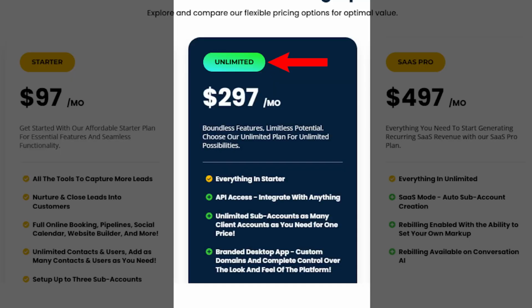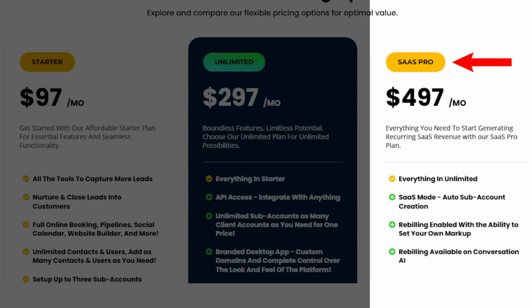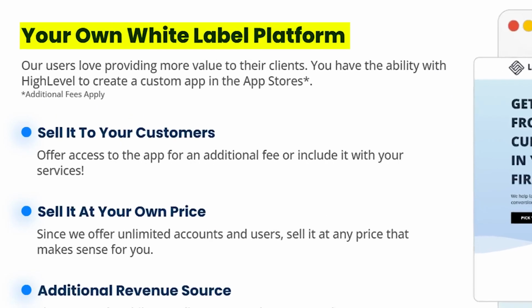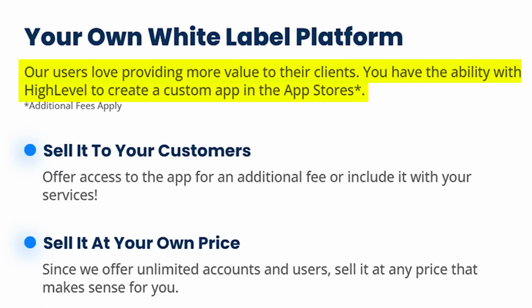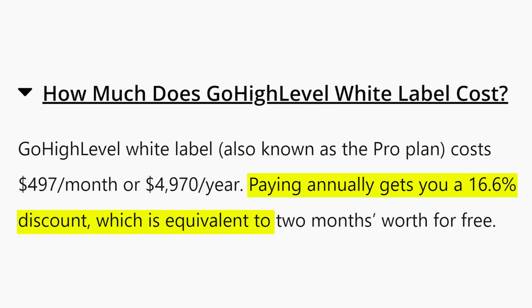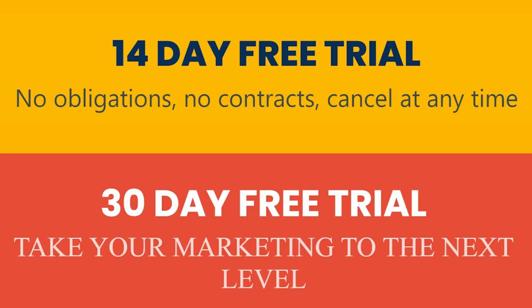Then you've got unlimited, that's $297 per month. And then you've got this other tier that's called Pro or SaaS, which is $497 per month. And this basically has white label capabilities. So you can basically make your own software, and then it's really just Go High Level, but you can call it your own software and you can white label it. Now the annual discount here is 16.6%. That's basically 2 months free. Plus there's a free trial, which is 14 to 30 days.